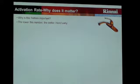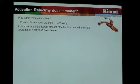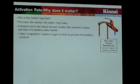Here's what Ken was referring to in terms of activation rate and why it's really important. You know, the ability to just turn on a tap with just a little trickle, hot water may not engage. You need to have that minimum before it turns on in terms of water flow. If you're looking at about a half a gallon per minute or more to operate the unit, it's not going to turn on if you are shaving, as you mentioned.